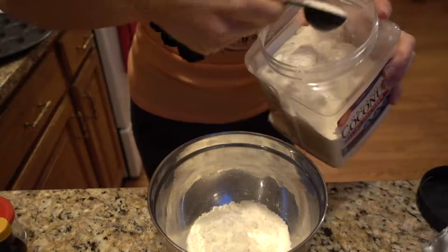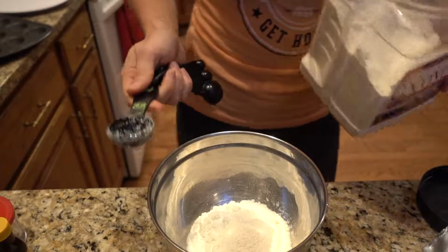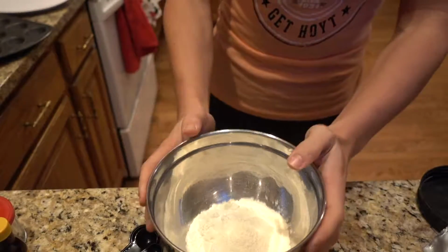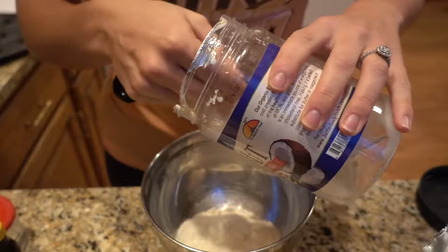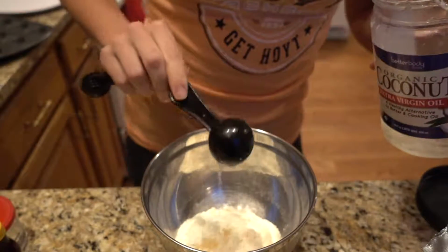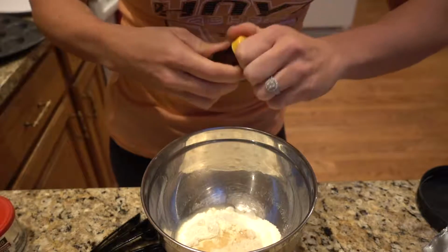All right, 1.5. And again, this is a really easy recipe, so if you want to double, quadruple, whatever you want to do to make enough protein mini muffins for the week, it's a great idea. And then we are going to do 1 tablespoon of coconut oil. And we're going to do a dash of butter extract. You can do vanilla if you want.